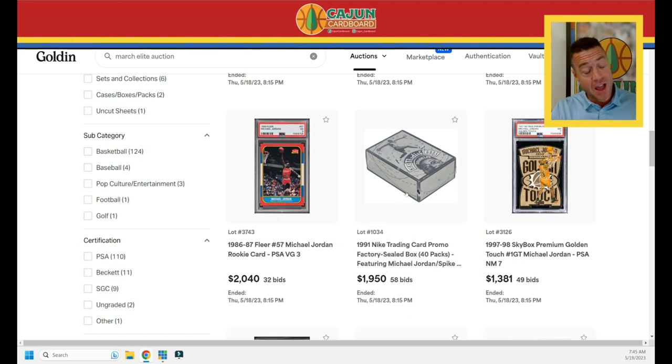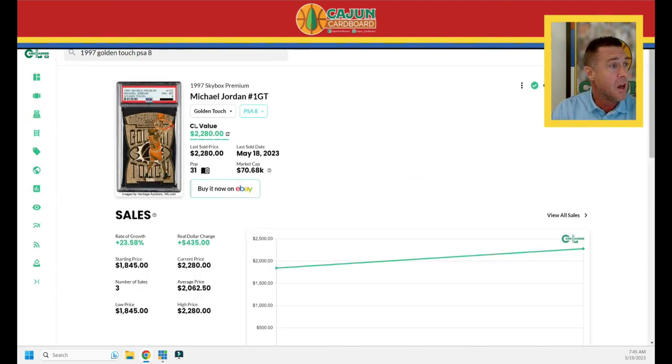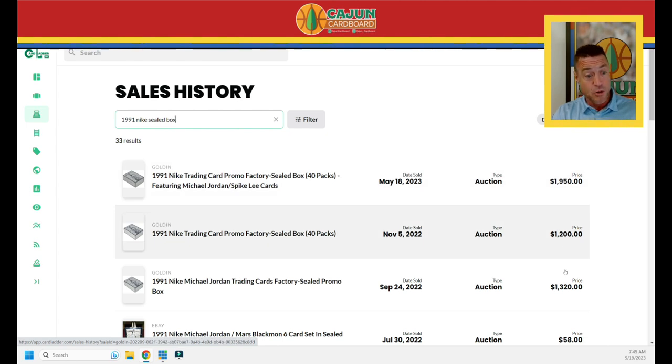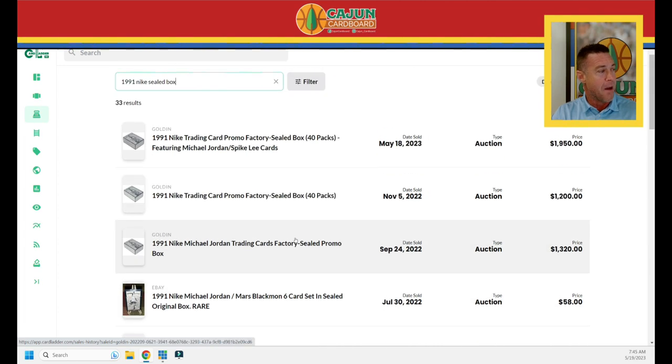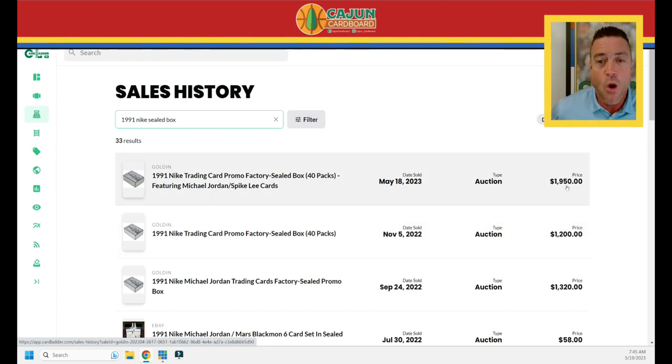So somebody bid $1,950. I've got it pulled up here in Card Ladder. 1950. I think I bid aggressively at like 1750, 1800. I'm not joking. If I recall, the last 2 sales were 1200 and 1320. You've got to go way back. So I see 3 sales that are relatively recent. 1320, 1200. Somebody saw what I saw.